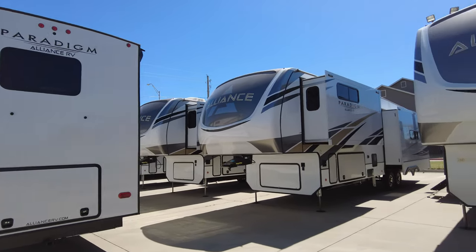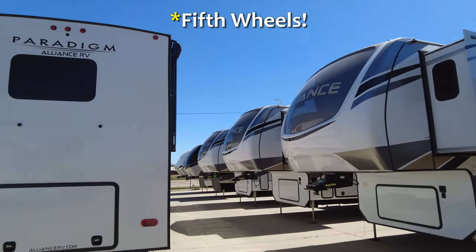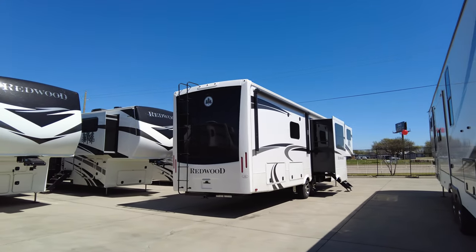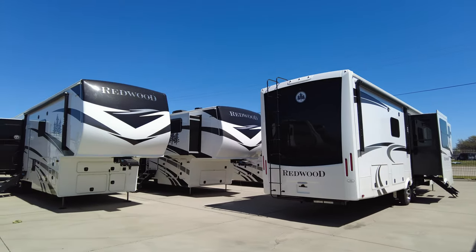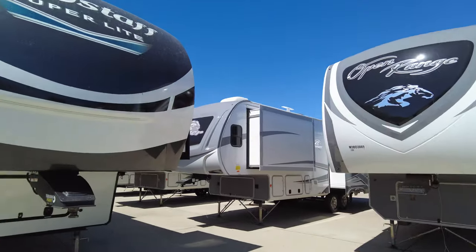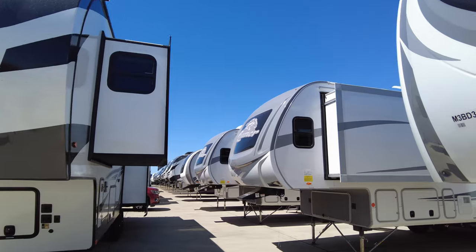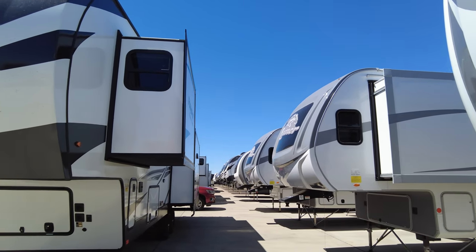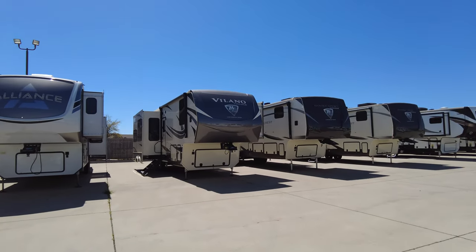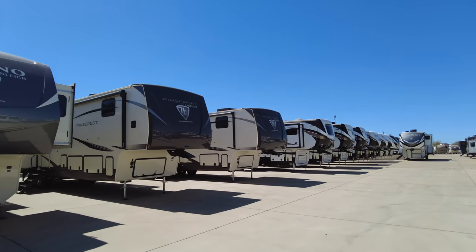So here we see some Alliance travel trailers, a whole row of them, Paradigms, and of course they have the Redwoods also. This is fresh from the factory last month. They have several of them, I think four of them. And of course they have the Open Range and the Flagstaff products. It goes on and on. They have the Roamers by Open Range. The list goes, and look at all those RVs. They just keep on going forever. And of course they have the Vanleigh Vilano, the Beacons, et cetera.